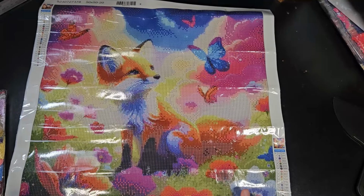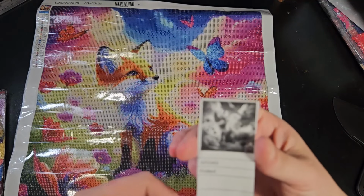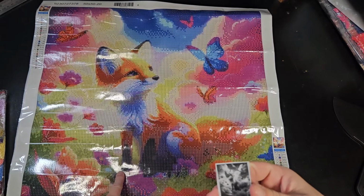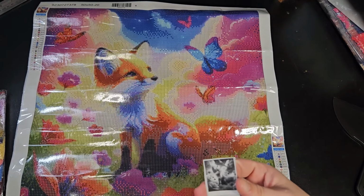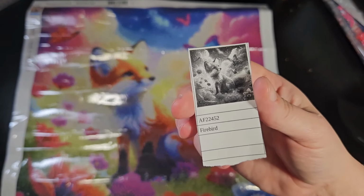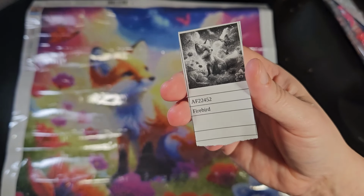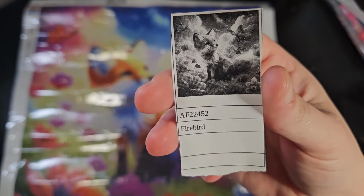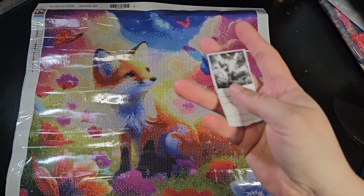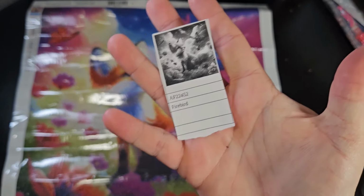Look at a pretty little guy. This was sold out when I did this because I got the last one. Mom, get me this one. I like this one. There's only one left, Mom. Get it for me, Mom. All right, so here we go. Again, they might have restocked it. You can search that code and see.